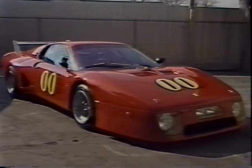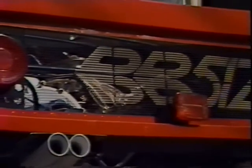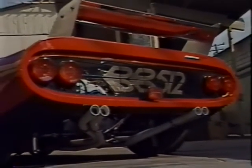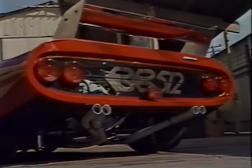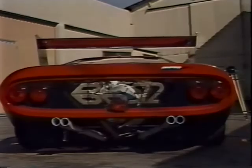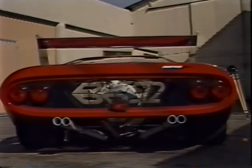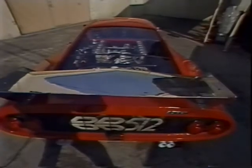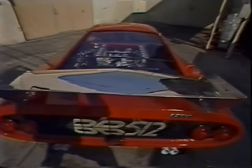In 1979, the Ferrari factory offered competition versions of the Boxer to interested racers. Let's listen as Ferrari enthusiast John Masterson talks about his 512 BBLM.